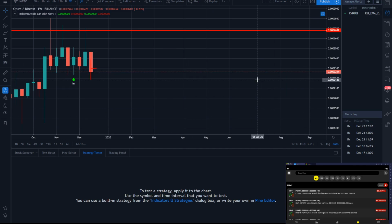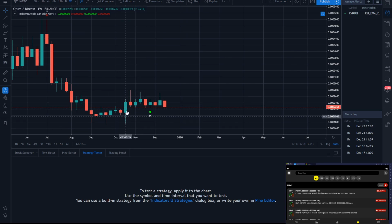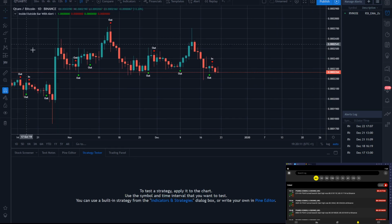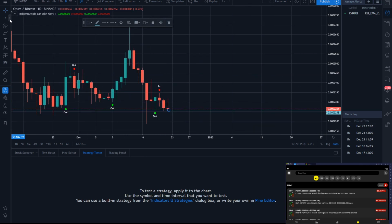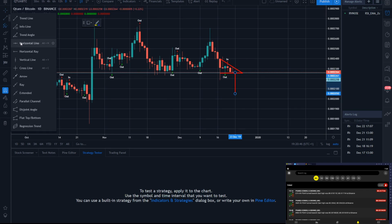As you can see, let's remove the drawing tools. This is a sideways pattern, but there was a nice rejection wick from the downside to the upside. But if we go on the daily, we can see that this is a key level to watch, this level. But if we draw the trend lines like this, we can see there is a possible bearish descending triangle. So if this breaks below this key support, your target will be from here to here, which also has a confluence zone.